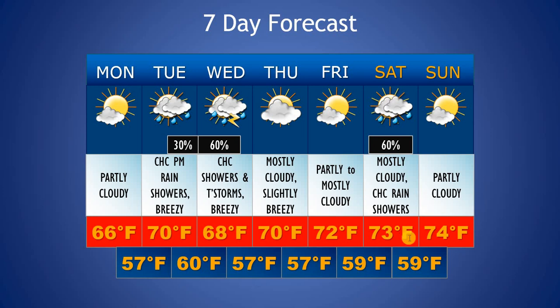Pick up that next rain chance, looking at about a 60% chance for the day on Saturday. Most of that starting during the morning hours on Saturday and continuing through at least the first part of the day. And then as we get into the end of the weekend, looking like another nice day with partly cloudy conditions and our highs right around 74 degrees.